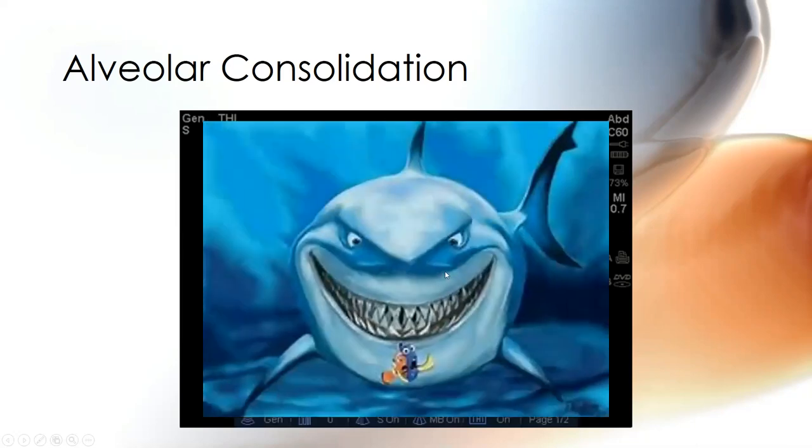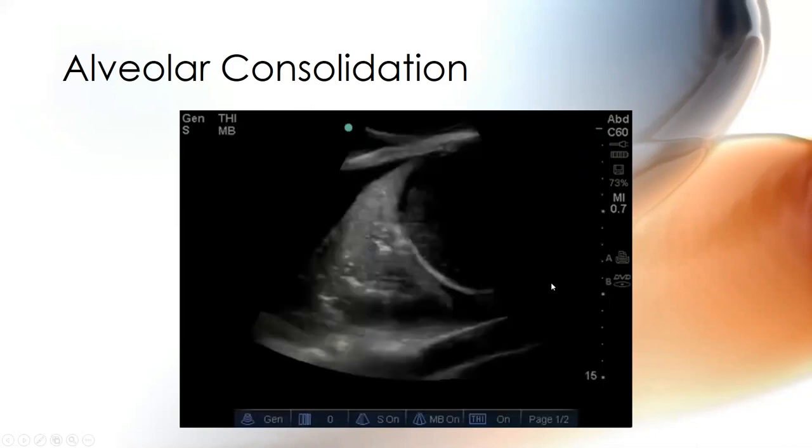Oh, there's Bruce. Just to make sure everybody's still awake. Why do I show you Bruce? Because Bruce has this really nice shark fin right there. Because Bruce is a shark, and it is surrounded by the ocean. So look for the shark fin. You'll never forget it, Bruce.